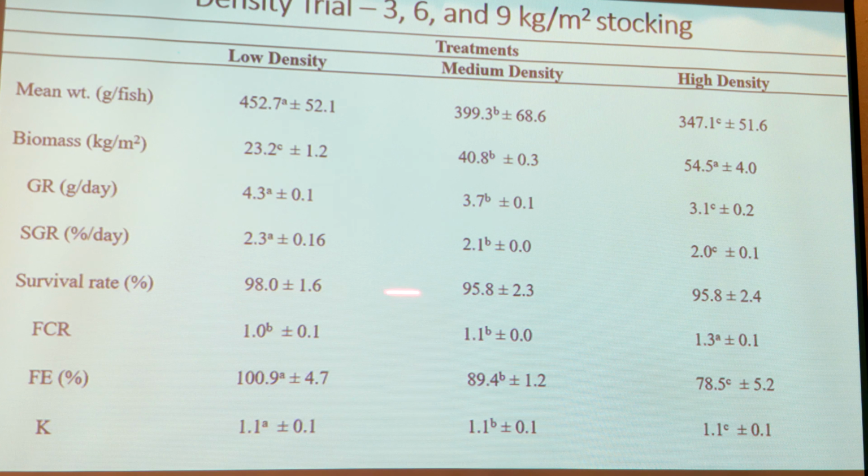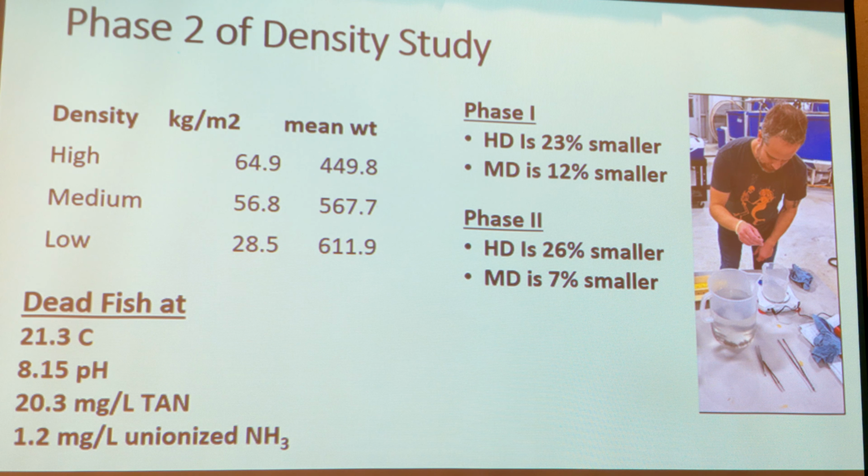Super high survival. I mean, the fish is just tough as nails. We did manage to kill it, but it was hard to kill it. I just really ignored it for a while. So good survival. Again, really good FCR, goes down a little bit as density increases. And then we took that, which was my student's thesis project.